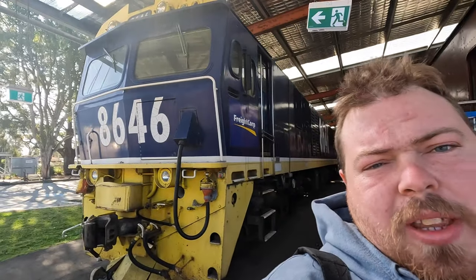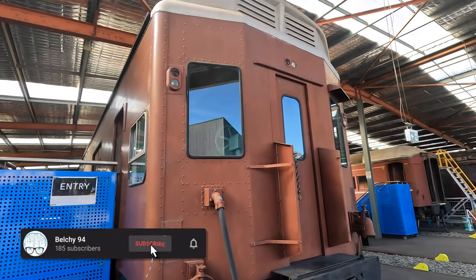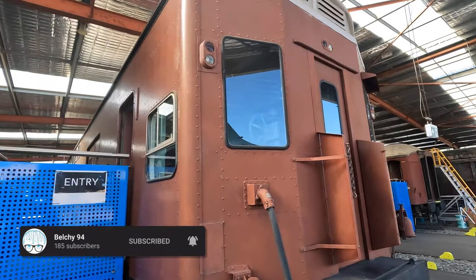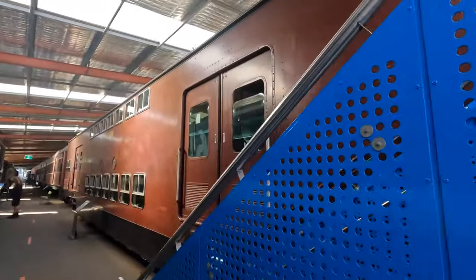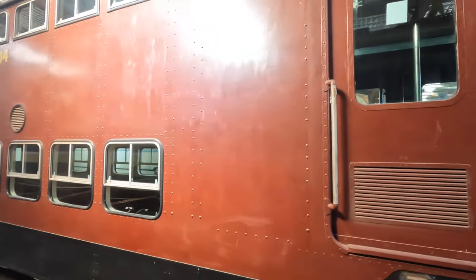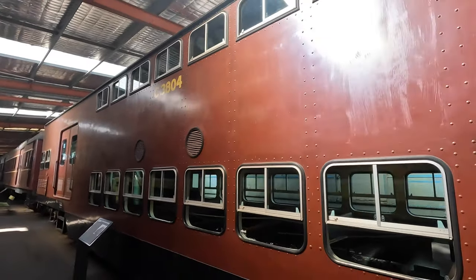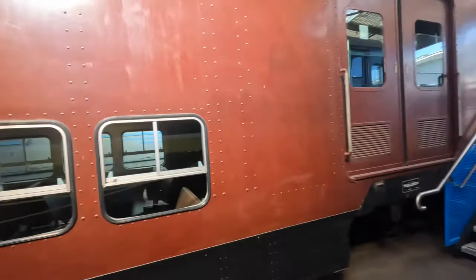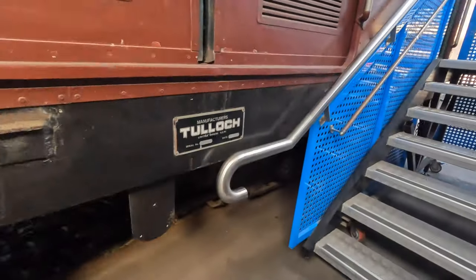Guess what I just found? There's an 86 class locomotive over there, but also a Tulloch trailer, PowerCar, C3804, the oldest double deck trailer around. As you can see, if you look around the side here, it looks like a standard Tulloch trailer, but we'll go up in here and have a look inside.